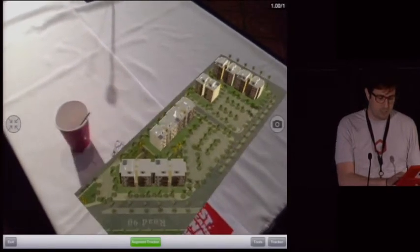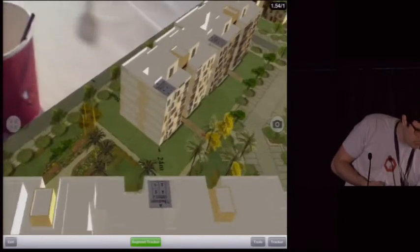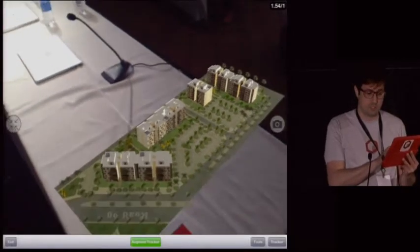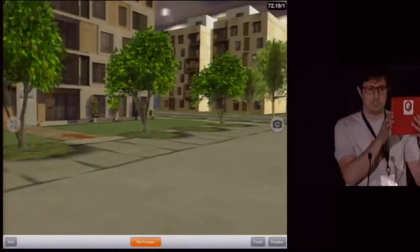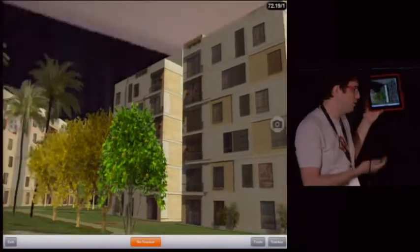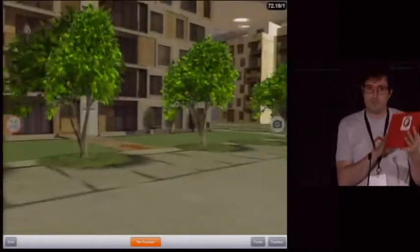But then when the model is simplified, you can really have it like a reduced scale model. And you can look around, you can look at how it looks like. And something really cool that you can do with augmented reality and that you can't with a reduced scale model is that you can grow it until you're in the middle of the model. And then you can just look around. And there you are on the model, inside the model. So that's the power of augmented reality.